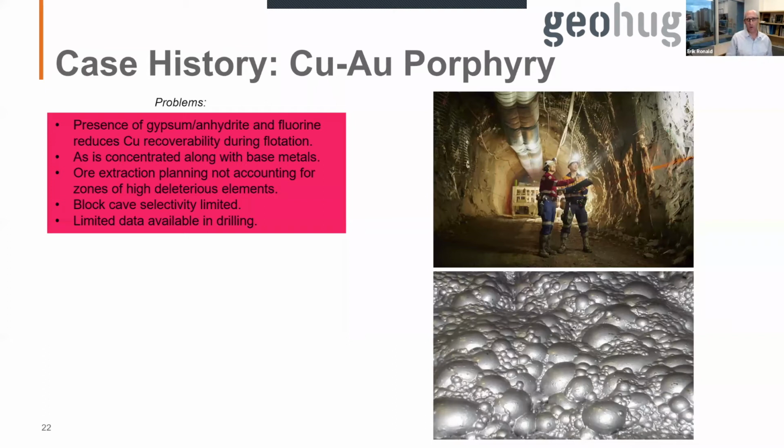So in copper-gold porphyry systems, you often see things like gypsum and anhydrite as well as fluorine. Once those things get into the flotation cell, all hell breaks loose, right? It just reduces recovery, right? And so trying to understand where these things are can be a challenge, to say the least.